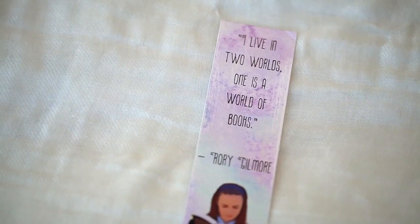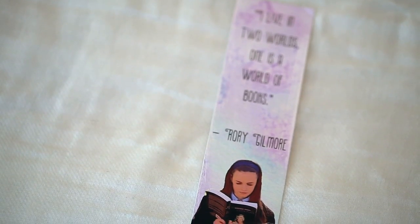And I think the last one she sent to me is this one right here, which is a Gilmore Girls one because she knows me so well, and it says, "I live in two worlds. One is a world of books," and of course it's a quote by Rory Gilmore. I love all of these. They're just so beautiful. I'll leave her Etsy shop down below for you to check out because I highly recommend you do.